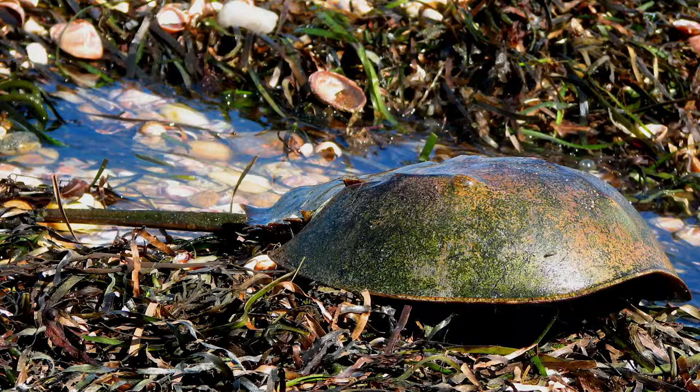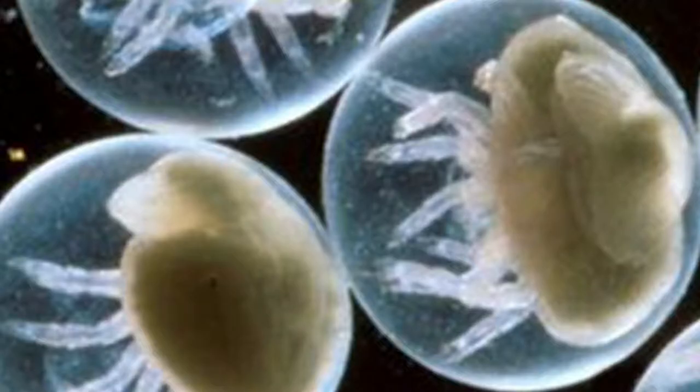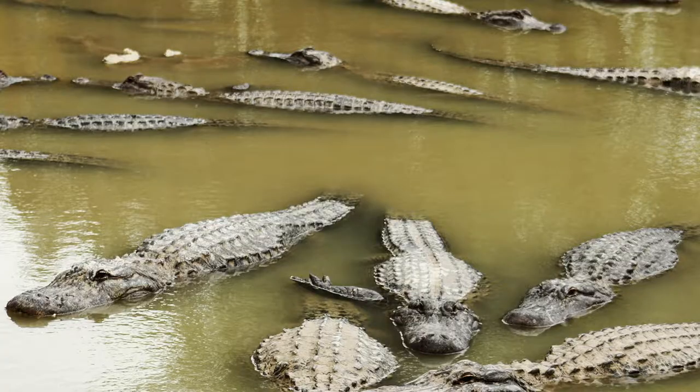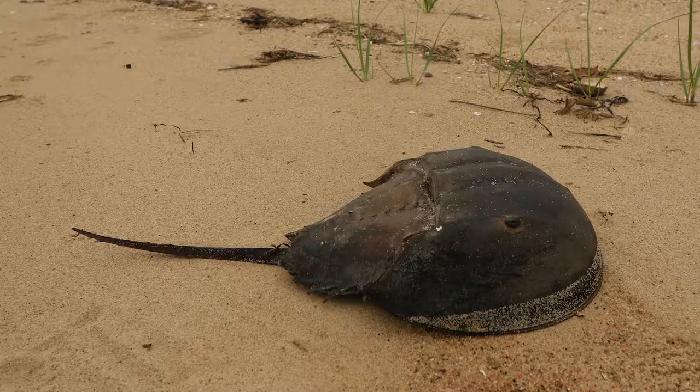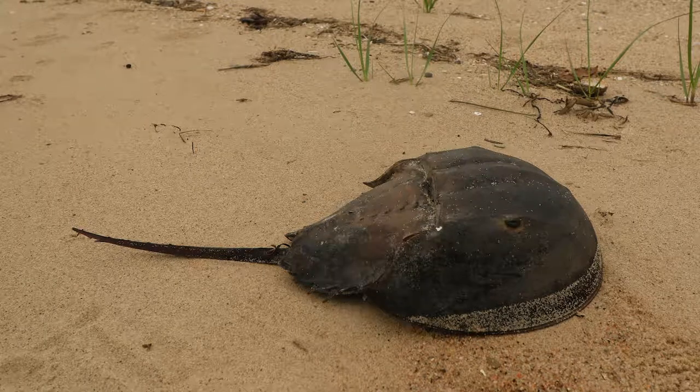Horseshoe crabs are an important part of our ecology in our coastal communities. Their eggs are major food sources of northward migratory shorebirds and even some fish species. The adult horseshoe crabs are also prey to animals such as sea turtles, alligators, horse conch, and even sharks. The horseshoe crab is also harvested by fishermen to use as bait for whelk and American eel.